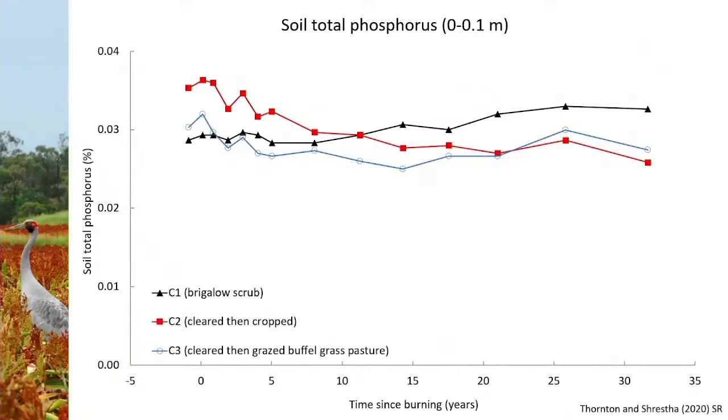Total phosphorus increased by 4% in catchments 2 and 3 immediately post-burning, as a result of nutrient release from plant material and deposition in ash. The red line shows total phosphorus in the cropping catchment decreased by 29% post-burning, and the blue line shows total phosphorus in the pasture catchment decreased by 14%. Removal of phosphorus in grain was equivalent to 95% of total phosphorus decline under cropping.